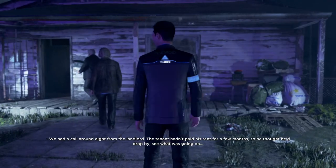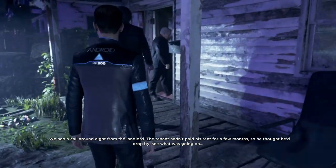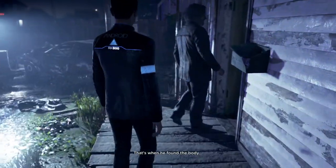We had a call around 8 from the landlord. Lieutenant hadn't paid his rent for a few months, so he thought he'd drop by, see what was going on. Hmm. That's when he found the bodies.